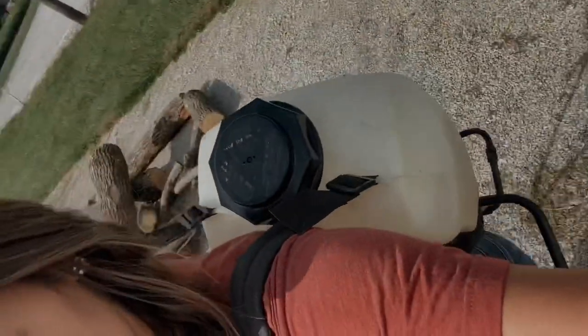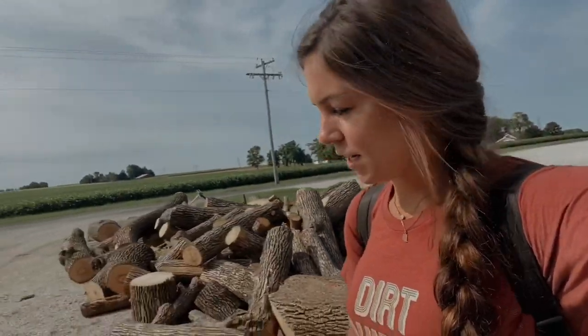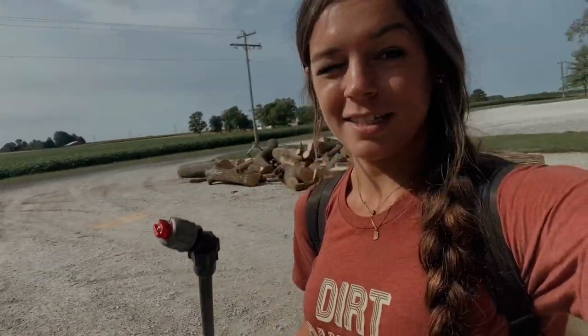So before we go back to the bean field, I'm just out here backpack spraying. I've got my backpack on back there, just around the lot at the shop, just to keep it looking nice and spiffy. So really looking forward to getting back in that auger cart because this is heavy and I'm out of shape.